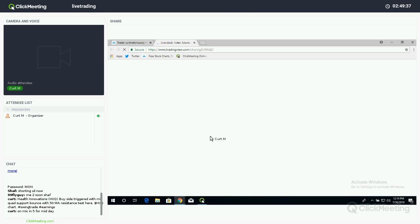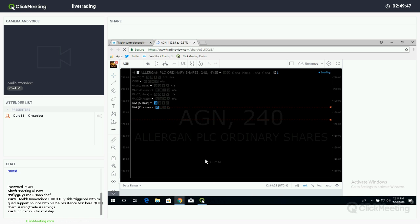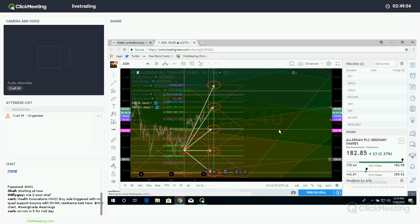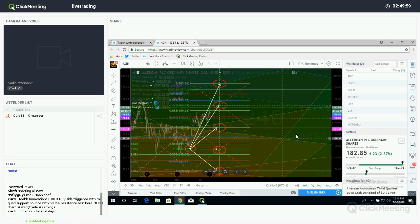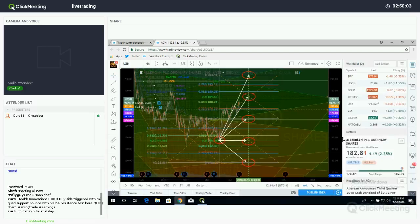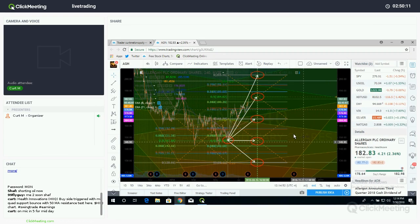We'll take a look at the chart here. This will be fairly slow, by the way, because these models have to load, and many of these have models. So because AGN was a fairly serious setup for me, I've charted it on different time frames.